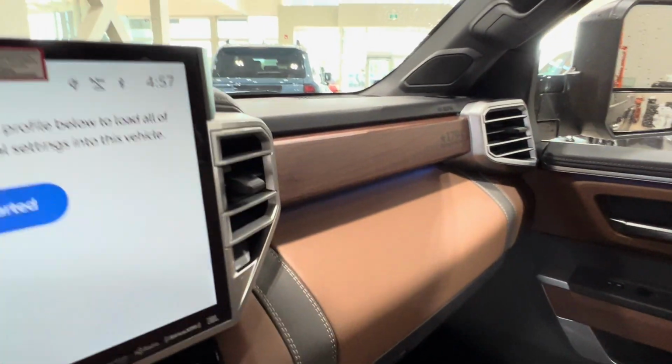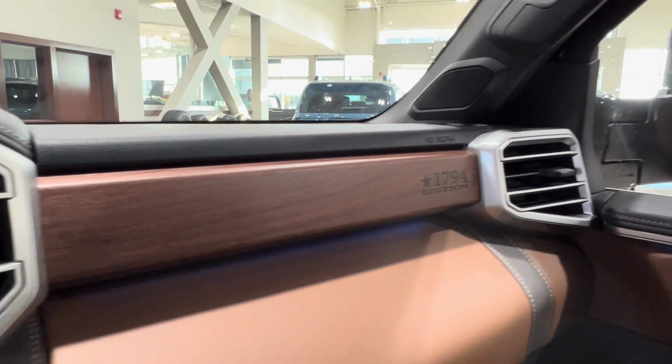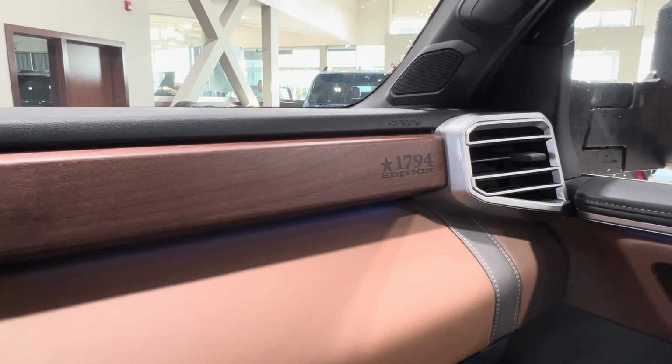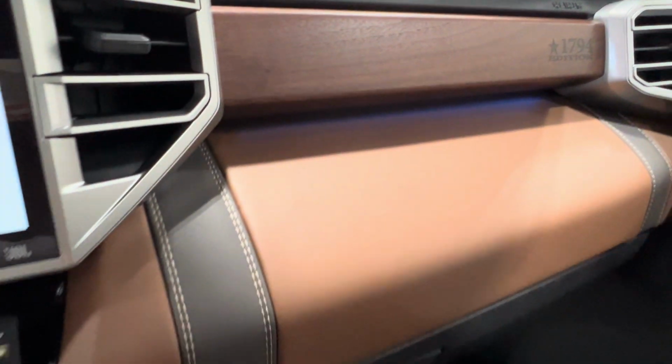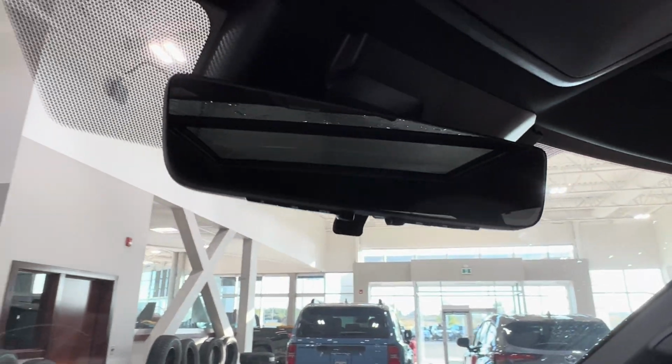On the right-hand side of your dash, more of this dual-toned leather. You have more of the walnut wood grain trim, 1794 edition logo on the right-hand side, blue ambient lighting. Down below is a lockable glove box. Up overhead on the rearview mirror, 1, 2, and 3 dots, these guys are garage door openers.